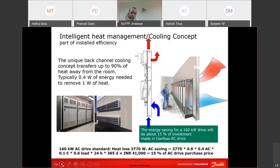This is more of an engineering feature, because what we spoke about were software features, but this is about engineering, wherein we have a unique feature available only in Danfoss drives, that we have a different path for hot air to be passed through from the control side and the power side. So when you do this kind of internal arrangement, with this back channel cooling, 90% of the heat can be taken away from the room.